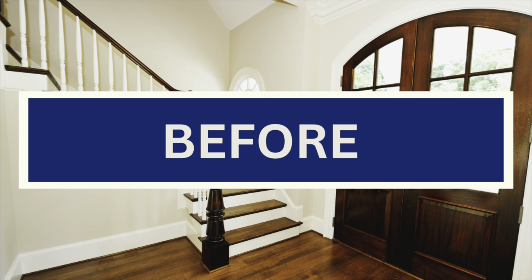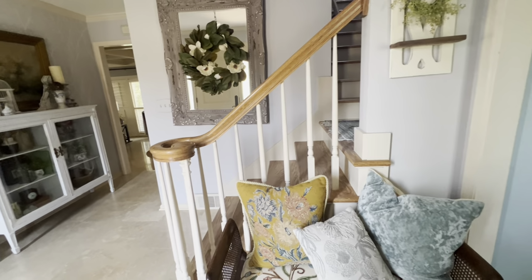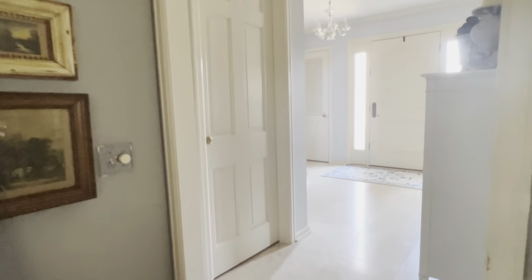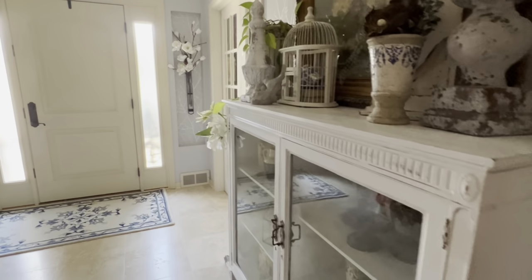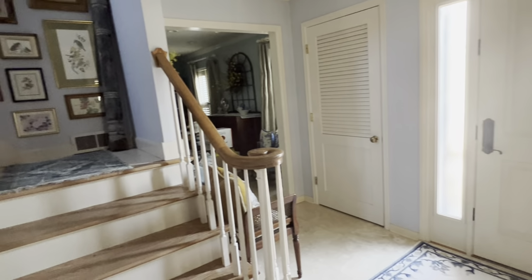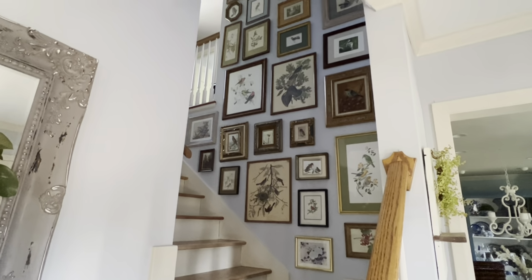So here's what my foyer looked like a week ago. The main wall is wallpapered in a gray and white branch pattern, and the other walls are painted in a light gray color to coordinate with the wallpaper. The floors are a creamy travertine tile, and the doors and trim are all painted in a creamy white color, too. Most of the decor is either white or gray with a little blue thrown in, and the stairwell features a gallery wall of bird prints that I've collected over the years.